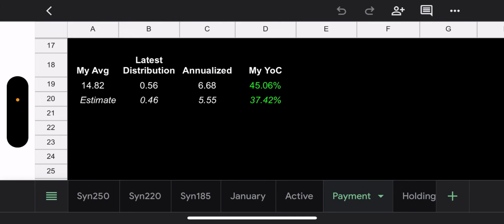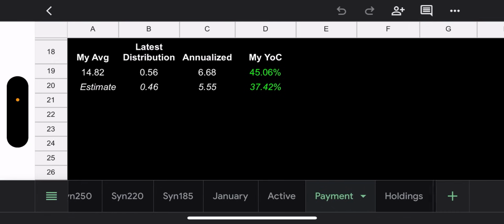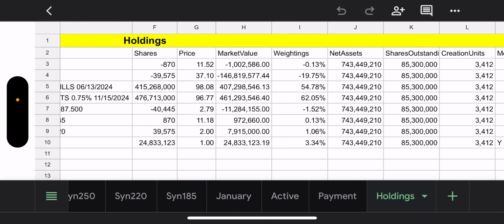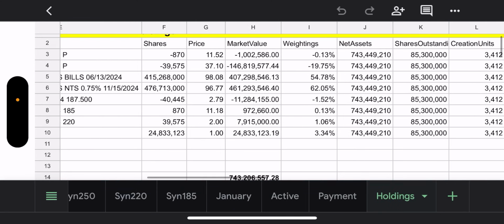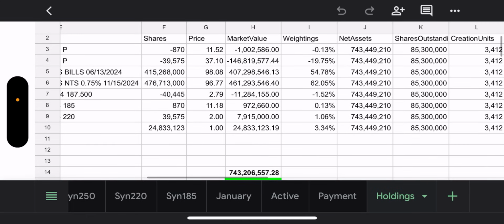All right, let's go to holdings. This is what makes up the net asset value, just so you guys know. Again, I cover this every video. So again, just think of it as positive and negative, okay? Try to keep this as simple as possible. Positive amounts are a positive net asset value, okay? The negative is bringing down the net asset value.